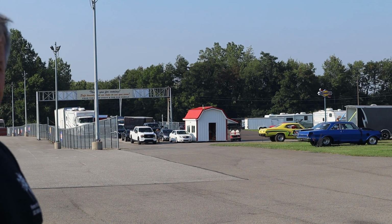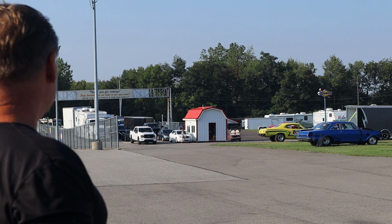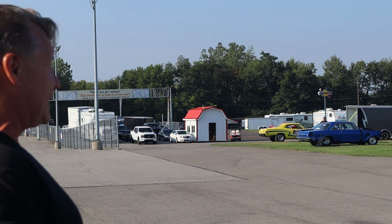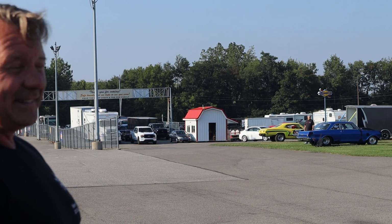Looks like Tina and George finally arrived. There you go. That's a serious rig they got there, isn't it? That's freaking awesome. That's racing with luxury. They got a stacker. There's two race cars in that trailer.